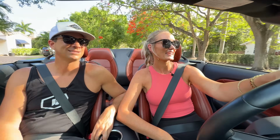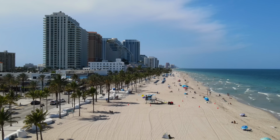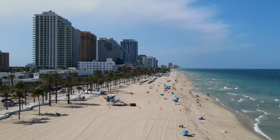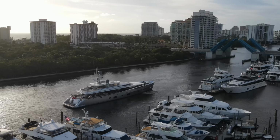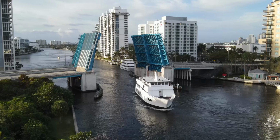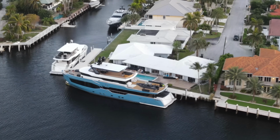Now, I will say, we do get asked often, what is the best time of year to visit Fort Lauderdale? That is a very good question. A lot of people would assume summer, but in our opinion, it is way too hot. Way too hot to come here. Honestly, I would say probably February. I'd say February, March, April are probably the primo time to come.